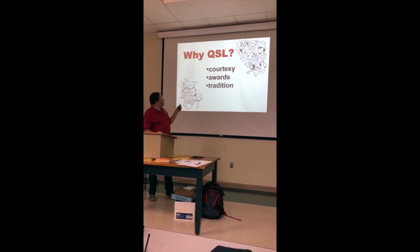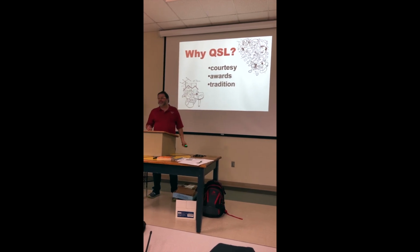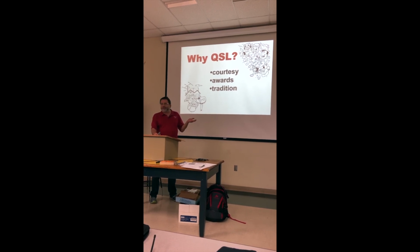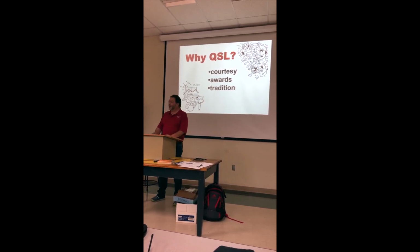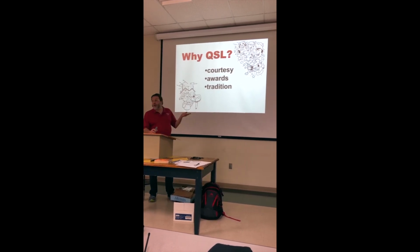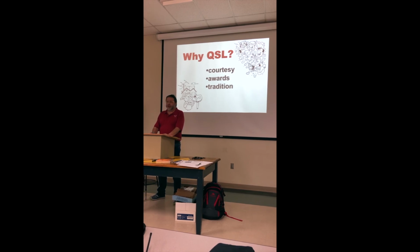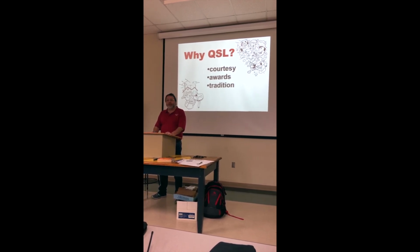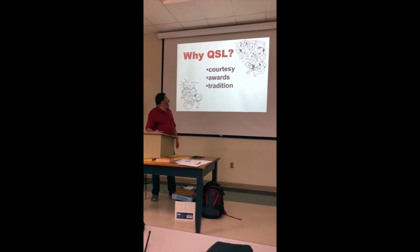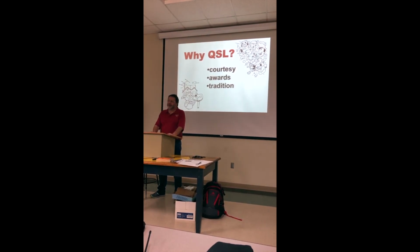So, why QSL? It's kind of old school. Courtesy. It used to be that a QSL card was considered the final courtesy of a QSO or a contact. You know, it was nice to get a card from somebody, so that's part of it. Awards. Say you want to go for worked all states, worked all continents, that sort of thing. DXCC, you got to have proof that you actually talked to those stations. Now you can get it through Logbook of the World, but it's nice to have the card, and it's kind of cool to get a card from somewhere else in the world. And finally, tradition. It is so much a part of our tradition.